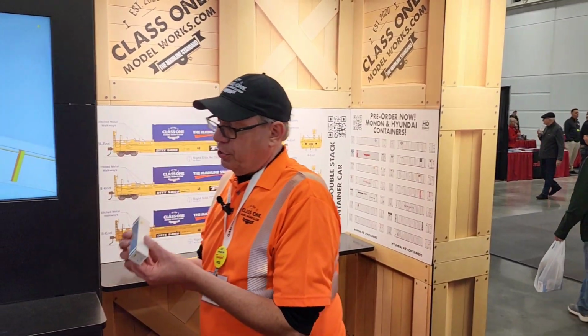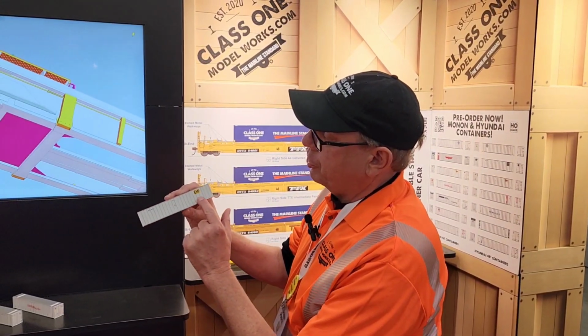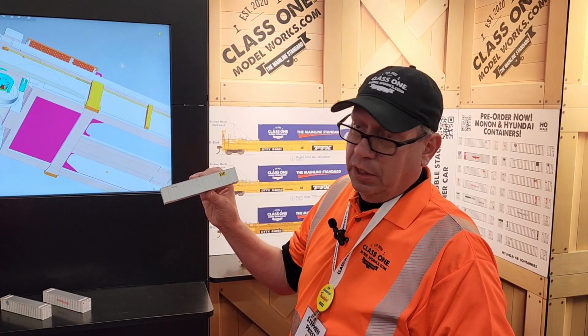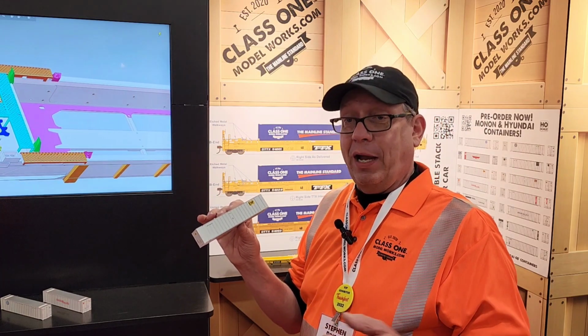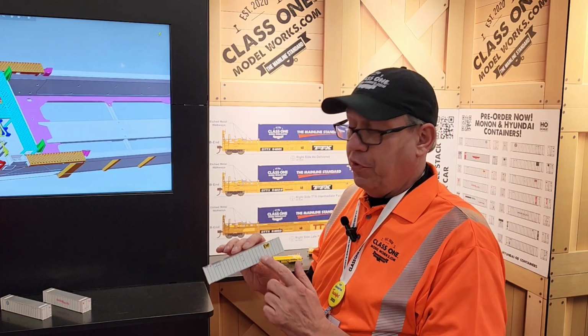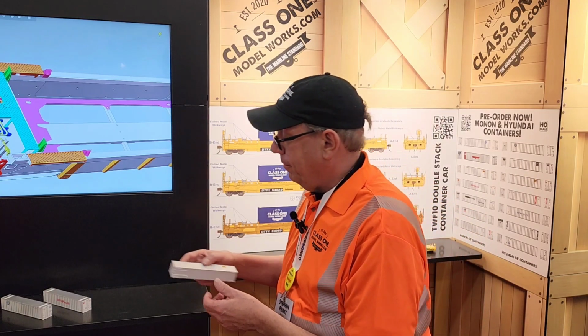The other thing we've done is we've done all the silvering on the ribs, which a lot of other manufacturers haven't done in the past. Because a lot of these raised sections, they would just make the whole side white. So the detail was there, but if you wanted to be accurate as a modeler, you'd have to go back and mask all that off and paint it. We've done all that for you. So awesome. Those are beautiful.